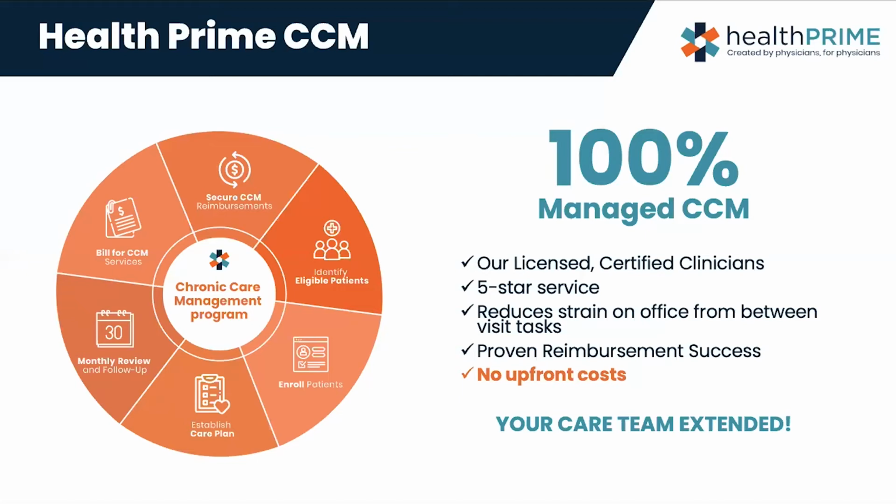So we give you that list as the patients are coming in. We want you to be able to have the conversation. Hey, I have this program I'm starting, and I'd really like for you to enroll. Robin is an extender of my team, and she's remote, and she'll be reaching out to you. We find that there's better compliance in that model.